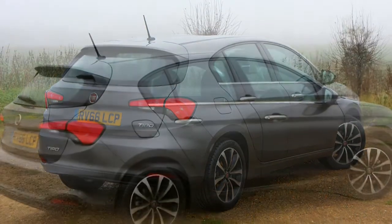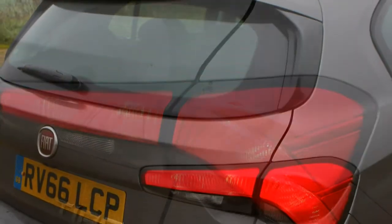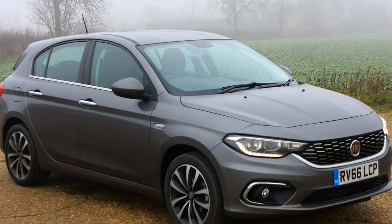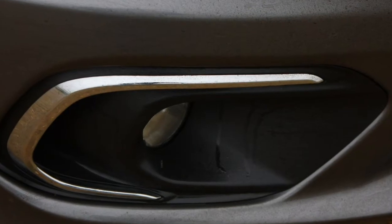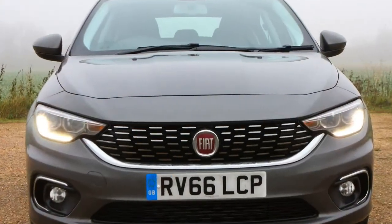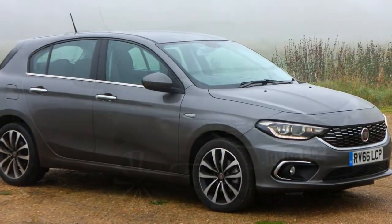In truth, that T-Jet motor and the 1.6-litre MultiJet 2 diesel, both with 118 bhp, offer the best combinations of adequate performance and decent fuel economy. It's also the larger 1.6-litre diesel, as opposed to the smaller 1.3-litre edition, with the lowest CO2 emissions at 98 g/km. Manual transmissions feature as standard, apart from the 1.6-litre E-Torq petrol, which is exclusively available with a 6-speed automatic. There's a 6-speed twin-clutch automatic, DDCT in Fiat speak, available as an option on the larger of the diesels, too.